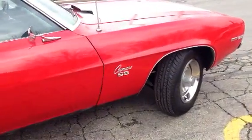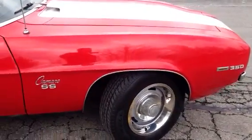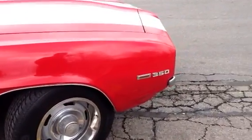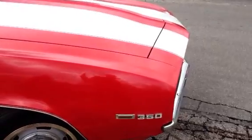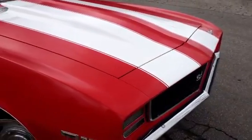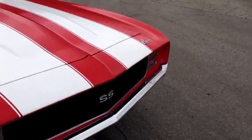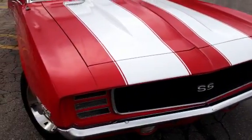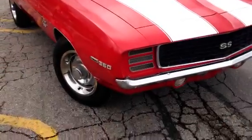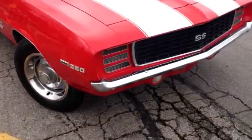We went ahead and blasted the underside of the car with 2,000 pounds of media to get all the Z-part and undercoating off of it, and so forth. There's not one pinhole in any of the floors or the rockers or trunk or anything like that. The underside of the car is completely uncut. It's got the original floors, trunk, and so on and so forth. Structurally very, very sound.